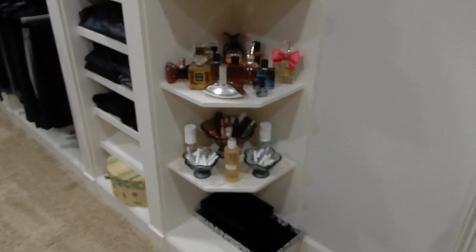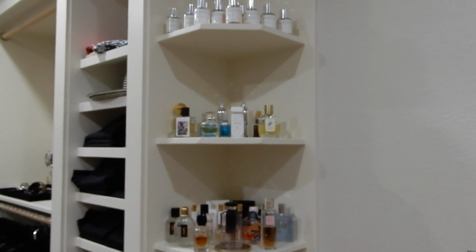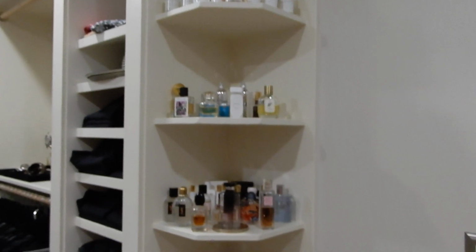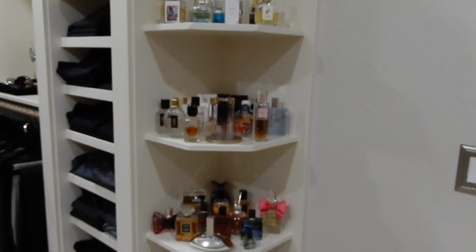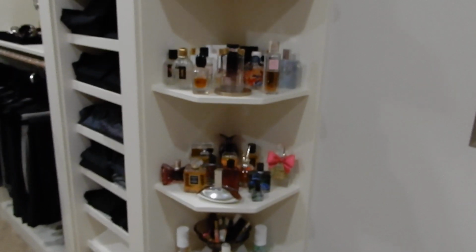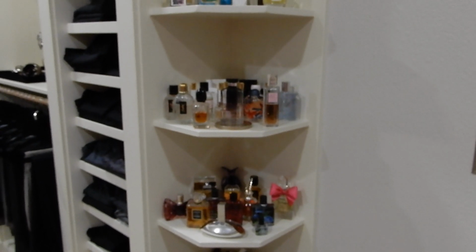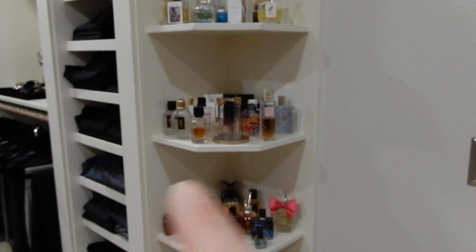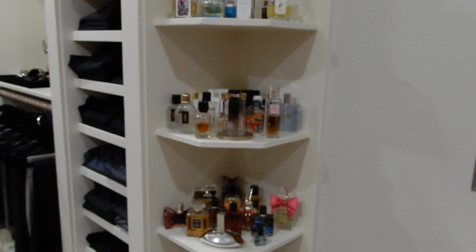So that's the perfume collection, guys. It's a bit much, but you know what? I wear it every single day, whether I leave the house or whether I'm at home doing laundry and chores around the house. I love fragrance. It brings me joy. There are so many great memories associated with every single one of these bottles, and it just makes me happy.